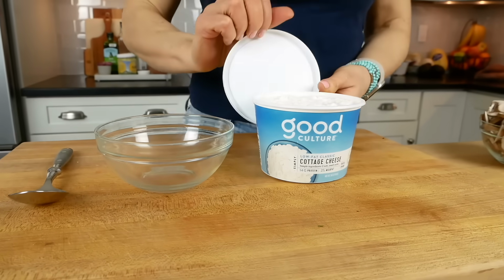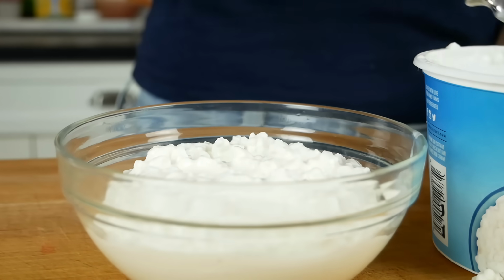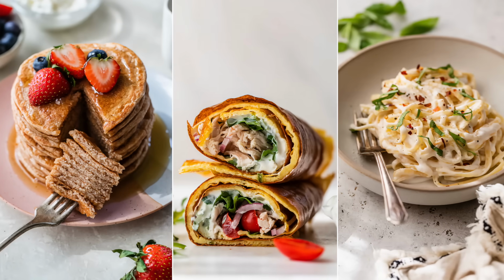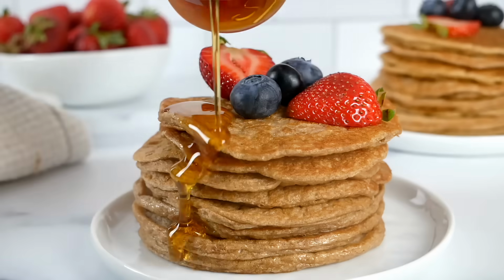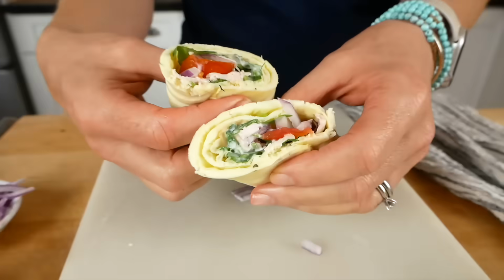So I am definitely having a moment with cottage cheese right now. Not only do I love how creamy and yummy it is, but it is so versatile. Breakfast, lunch, or dinner, you can create so many easy, healthy, high protein recipes using cottage cheese that can help to support your health, fitness, and or weight goals.